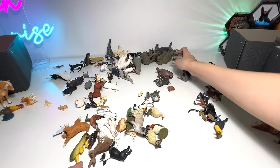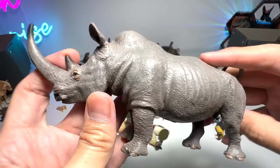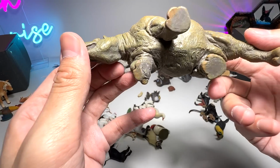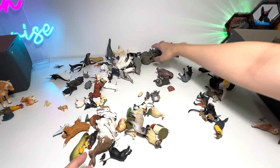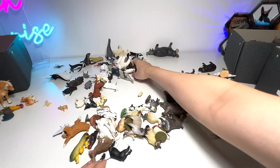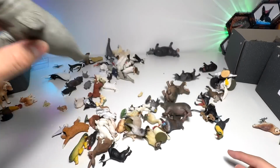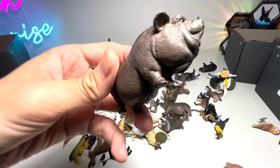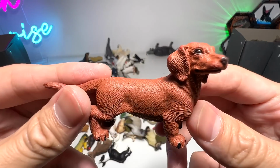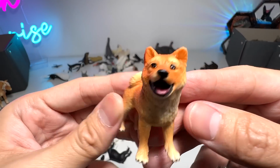Rhinoceros. This one is huge. It's a very huge one. White rhinoceros from Collecta. Gorgeous figure. This one from Papo. Rhinoceros. A manatee from Safari Ltd. Pot-bellied pig. Dachshund. We have a Shiba Inu.